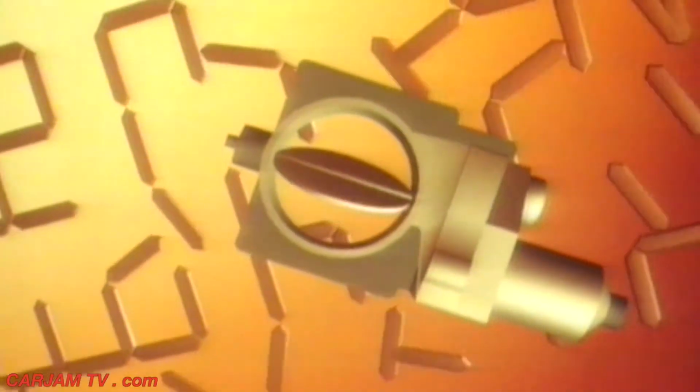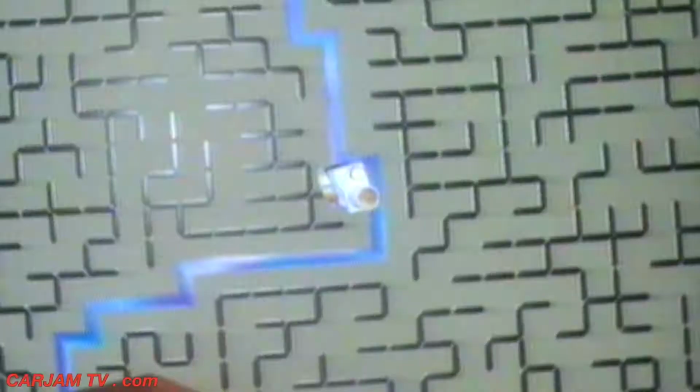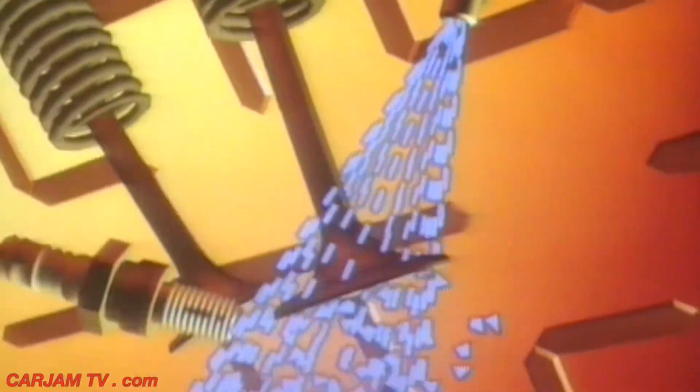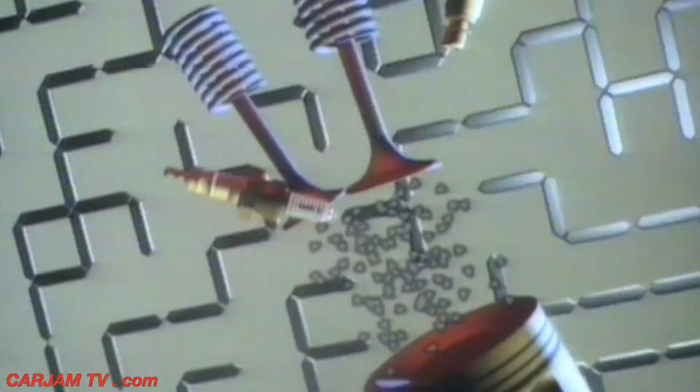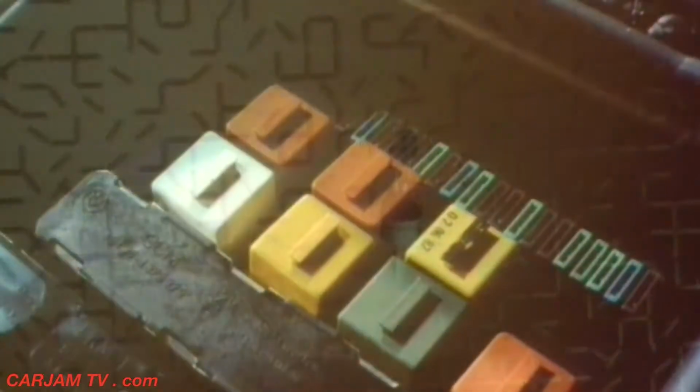It doesn't just act according to a rigid pattern. Instead, it compares actual and target values, notes what has changed, and adapts to the new conditions. The integrated onboard diagnostic computer also recognizes and stores any malfunctions.